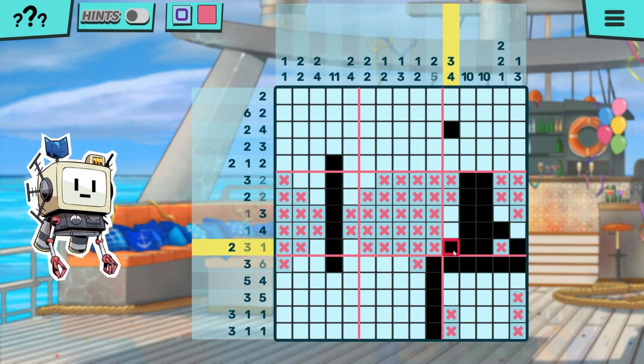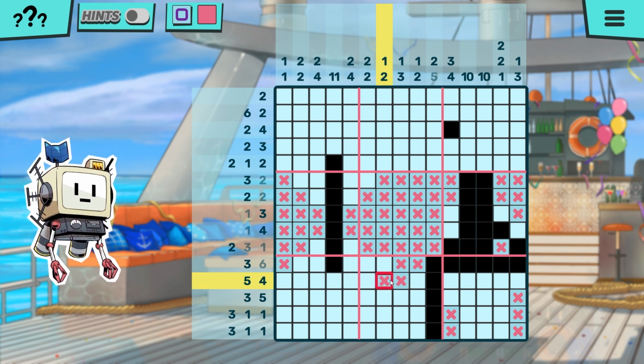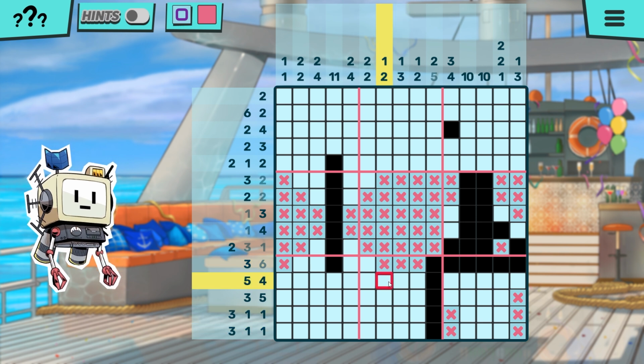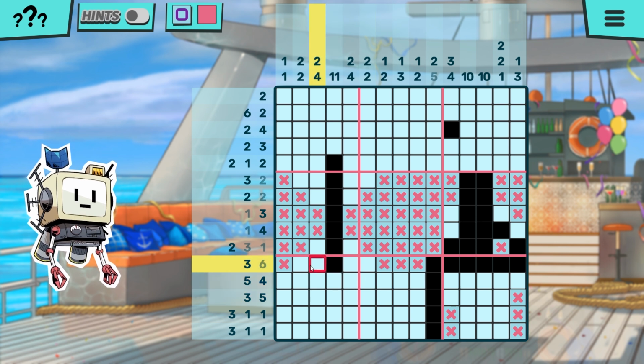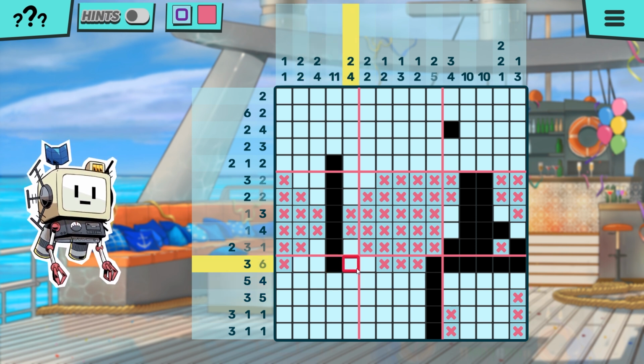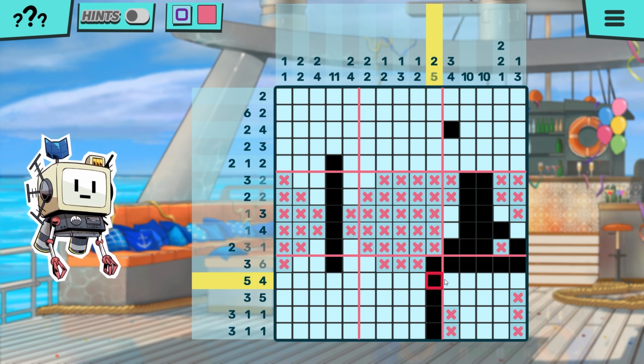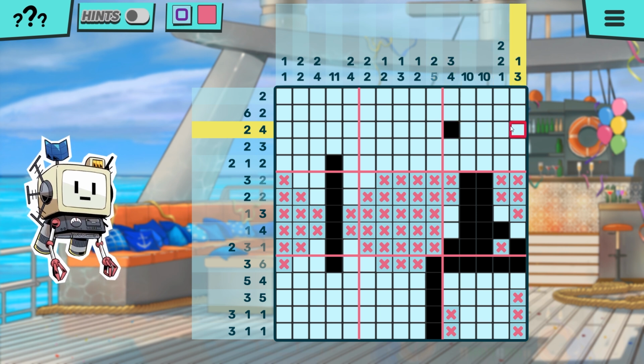This is Minesweeper with extra steps. It's kind of completely different. Like, nonograms are kind of their own beast. Very hard, too. We're on the final chapter, and it is rough.